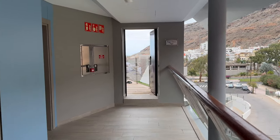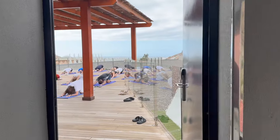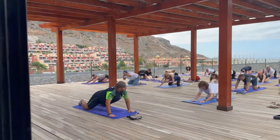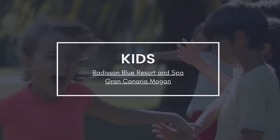Now there is a yoga deck on the fourth floor. The yoga deck is only open when the yoga session is taking place, so if you want to visit it outside of that time, then it won't be open. But that's the yoga deck. Usually it's every day at 11 a.m.